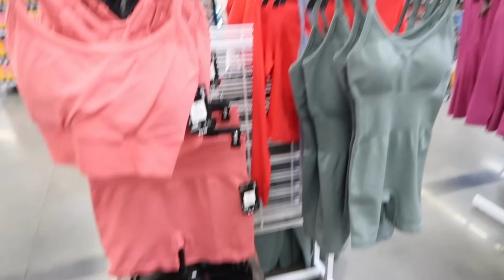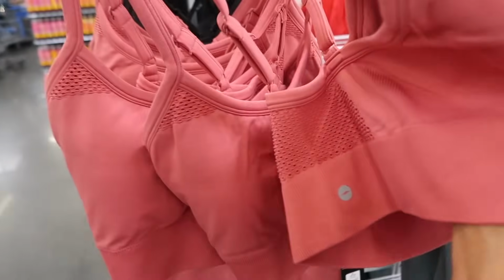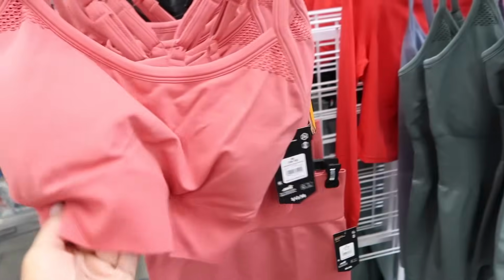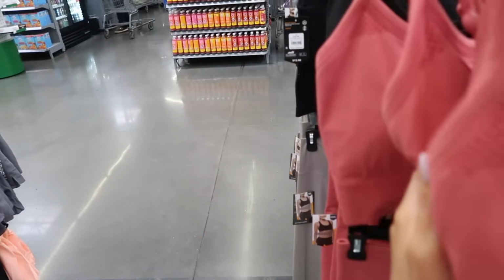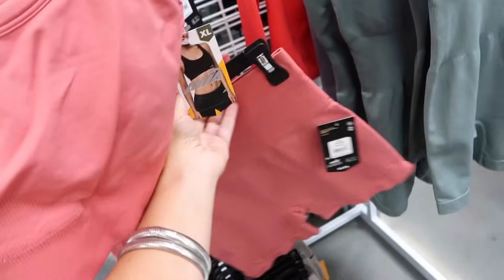New matching separates from Avia. So this is the thin strap scoop neckline. It has that built-in shelf bra with the seamless material at the bottom. It has a little bit of a crisscross back in the rust, also comes in black, and these are going to be $12.98.